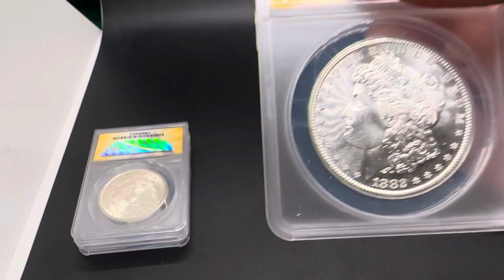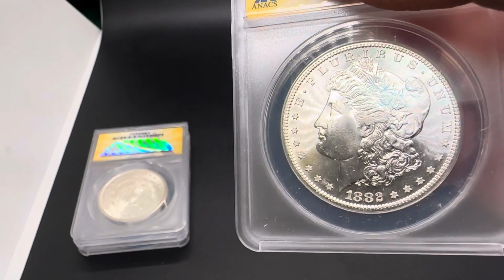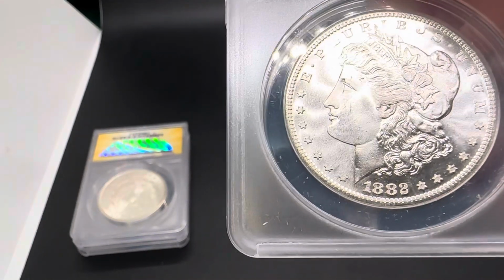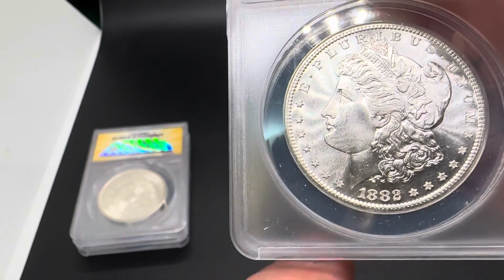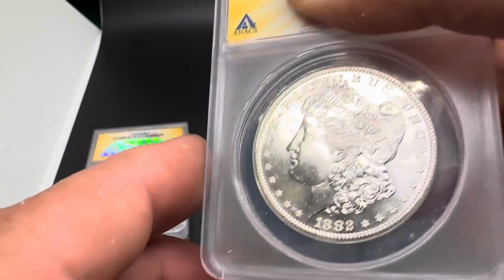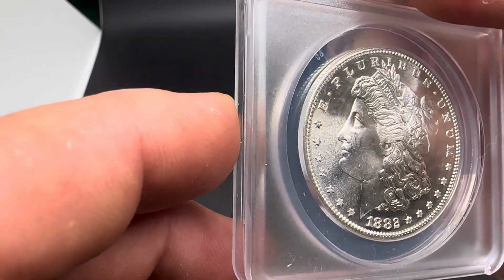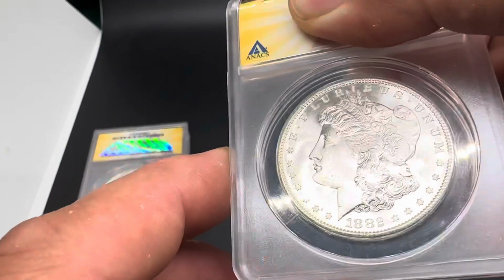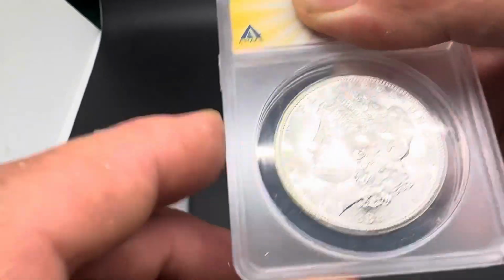Next one's 82S. I think this was the nicest of the 3 Rattlers. This one's super clean. I don't see any reason why this coin shouldn't come back a 66. Super, super clean. Hardly any marks. A tiny little bit right behind the nose. Tiny little nick right on the neck. Other than that, it's about flawless. Reverse is the same too. Almost nothing. So I'm pretty confident PCGS is going to call this a 66.